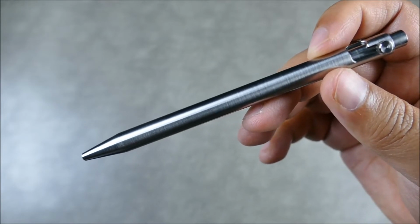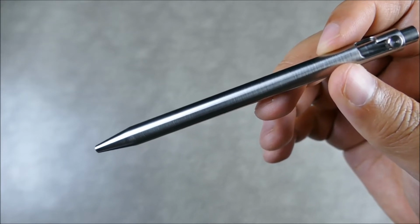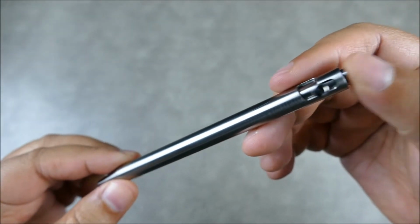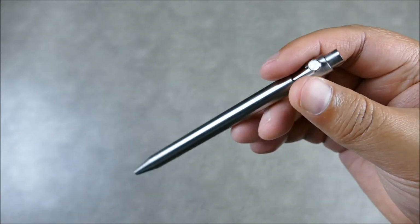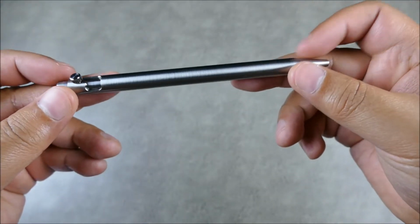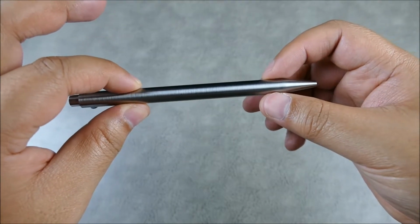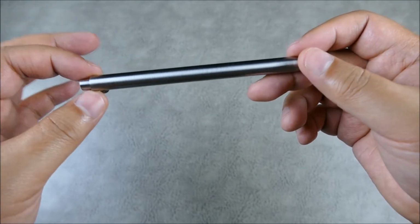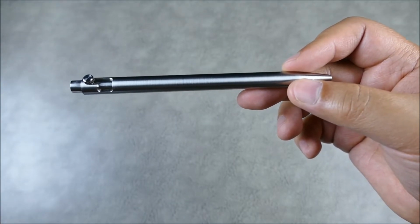Now, in terms of the materials and the finish, solid construction, very well finished, and it does have in-house mechanisms, so there's nothing off the shelf. They're not just buying something and then utilizing it here. This is all stuff that they've engineered, which is great. In terms of the dimensions, 5.4 inches long with a 9.2 millimeter thickness, and the weight is only 0.8 ounces, and that's in titanium. The other ones would of course be heavier depending on the materials that you choose.